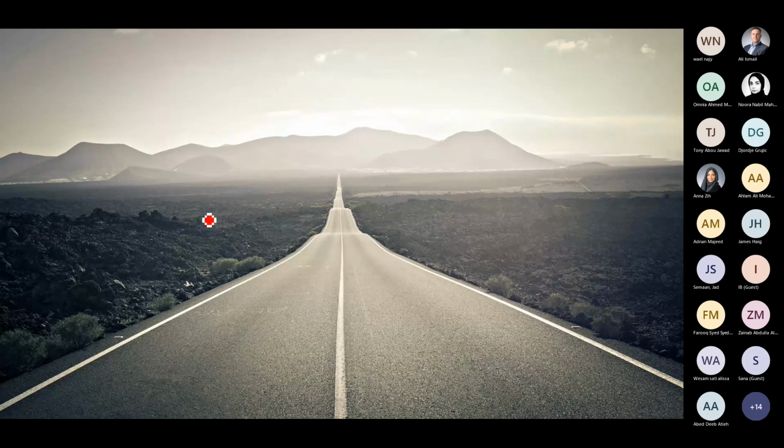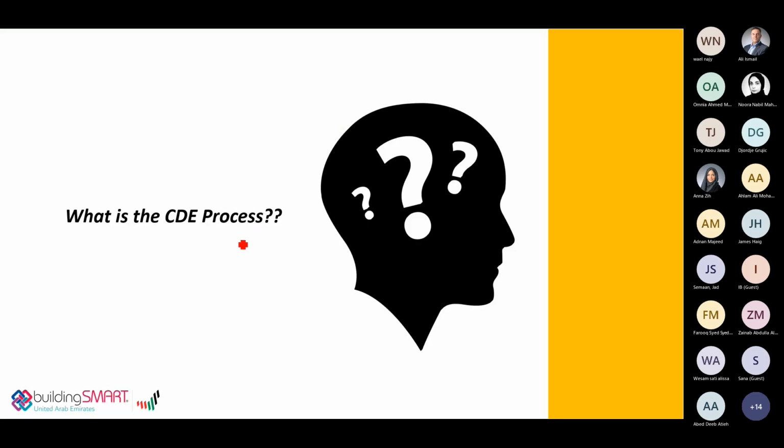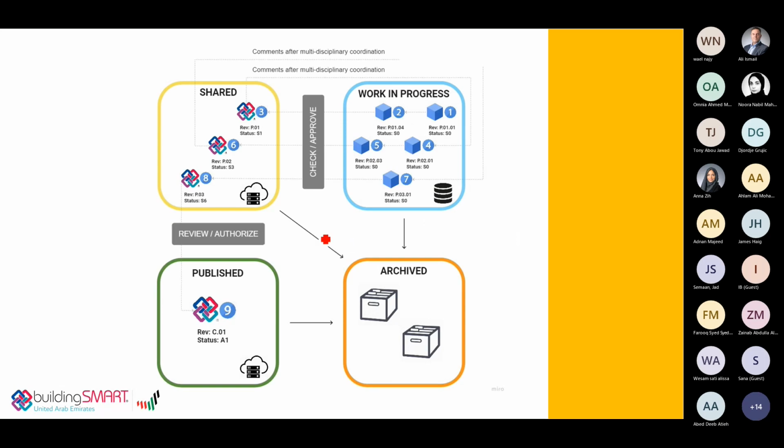The key word here is the clear path. We have to make a clear strategy and a structured way to manage information exchange. So before we choose or go through any common data environment, we have to make sure that we have a clear path and a clear strategy. I'm going to discuss this later on. And for sure, if we are talking about the CDE, we have to talk about the CDE processes.